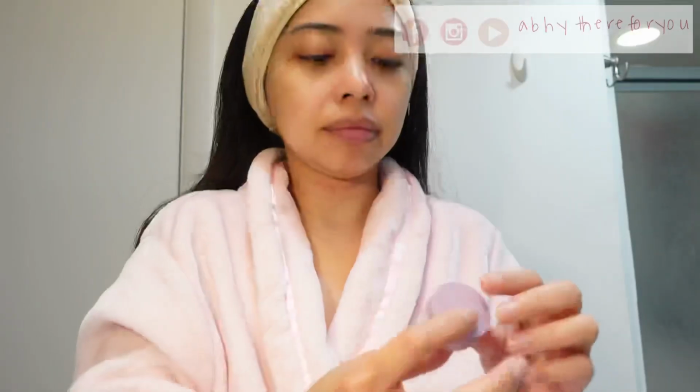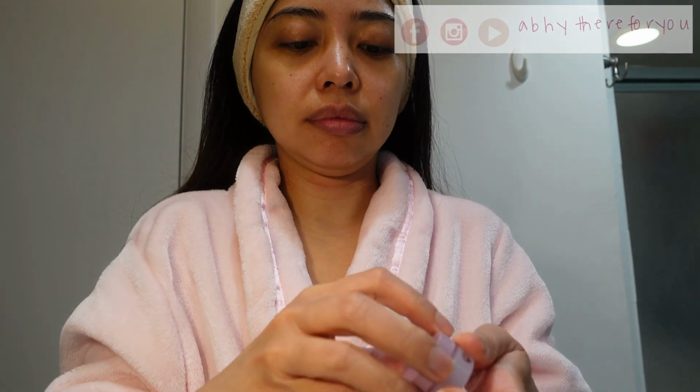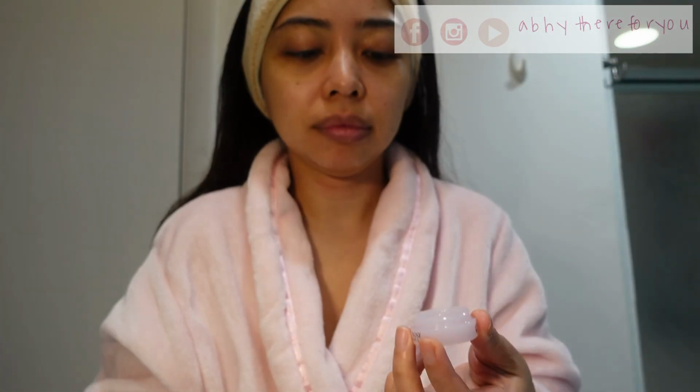And last but not the least, I have super dry lips, so I need to put on a lip balm, this Fresh lip cream that I just lather all over my lips.